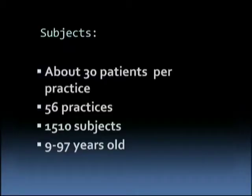So at the end of the day, there were about 30 patients per practice. 56 of your practices were involved. The data that I'm reporting here included 1,500 subjects, but there now have been almost 1,800 subjects. And they range in age from 9 to 97 years old. Obviously, a lot of different kinds of people. And I'm not going to divide out the subset of ages. The poster goes into some more detail. When we finally publish this, there'll be even more detail. Okay, I kind of clustered it just to give you the main take-home. There's way too much to talk about in terms of data already, and this is just one part of Study 2, this effect on medications.